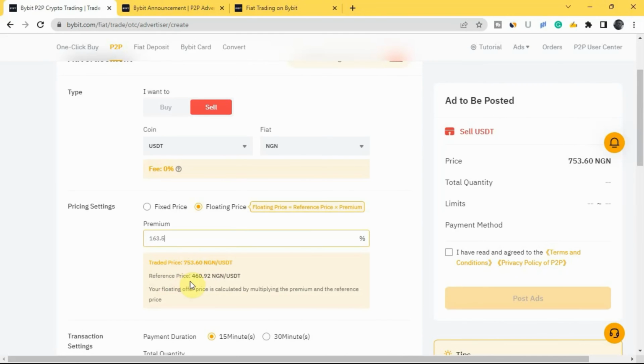So anytime this reference price is moving up or down, it will also reflect in the price at which you are selling. Whatever this reference price is, it will be multiplied by 163.5 to get the price at which you want to sell your USDT. I hope you get that.